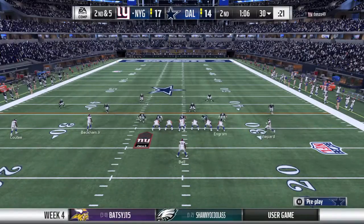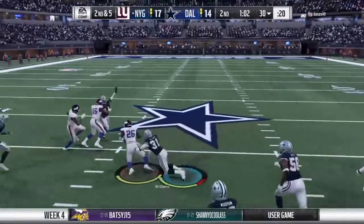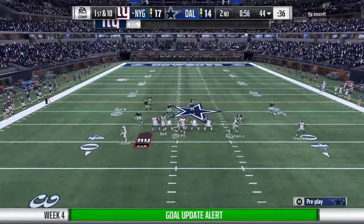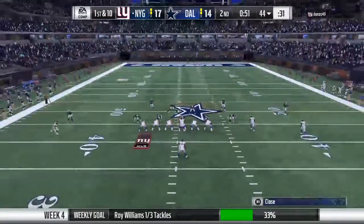In motion left, Shepard. They'll go again with Bell. A really nice pickup of 14 yards, and it moves the sticks. Really good, skillful, tough running throughout this contest. Picked up first down after first down.